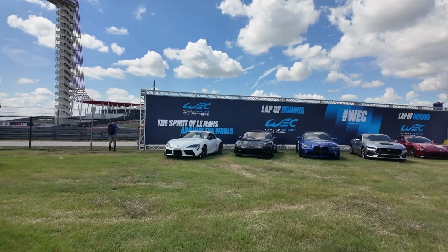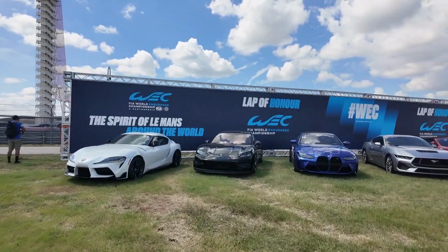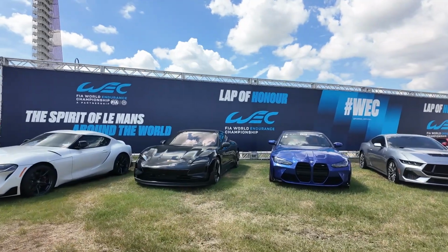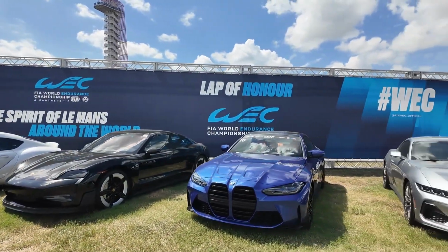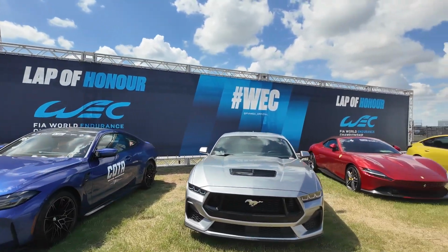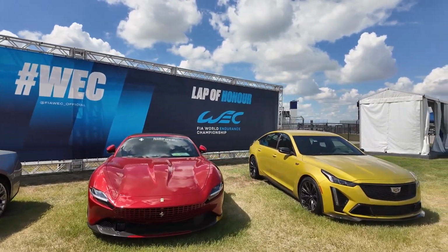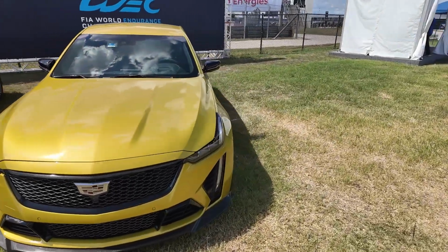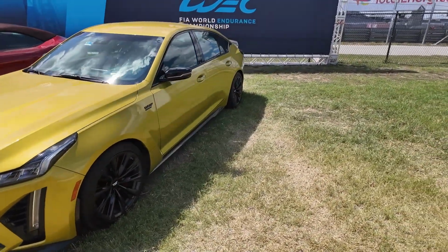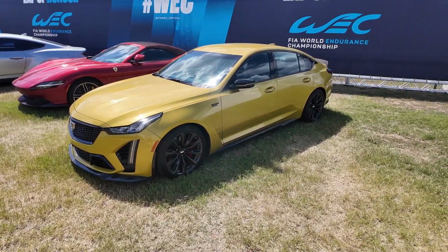So we've got some cars from the manufacturers on the infield. We've got a Supra, a Taycan, which is an interesting choice from Porsche, considering this isn't an electric race. BMW M4, Mustang, Ferrari Roma is another interesting choice. And then the Cadillac V, which is actually super underrated. It's a Black Wing too. I actually love these things. These things are super cool.